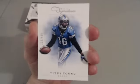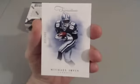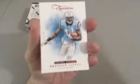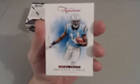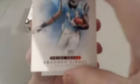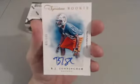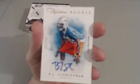All right, guys. First off, Titus Young, $4.99. The Coke Machine, $4.99. Oh, again, back to one of these boxes. We have two hits, I think. 22 of 99 Red Prime Proof Brandon LaFell. I think I'm right. Yep, first hit is a B.J. Cunningham, 31 of 99. Dolphins jersey, but says Eagles.